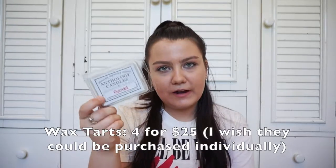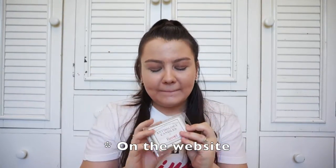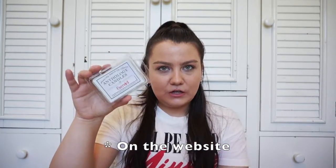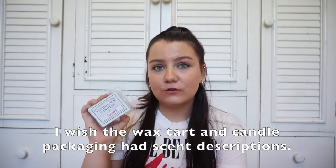This first one is Rivendell, inspired by Lord of the Rings. One thing that bothers me is that there are descriptions of the scents for the big candles, but there aren't descriptions for these cubes. There's only a list of what scents they have, and since there's no candle available for Rivendell, I don't know what this scent is, so I can't give you any information. I wanted to be a fan because it's Rivendell and it's Lord of the Rings. Unfortunately, these smell straight up like Play-Doh.